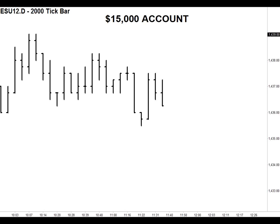All right, let's see how that looks in chart form here. We're looking at a 2,000 tick bar chart, but it doesn't matter. It could be a 5-minute chart, it could be an hourly chart, daily or weekly chart. Does not matter. We have a $15,000 hypothetical account. So the first thing we want to do is figure out what R is going to be, or our percentage risk of each signal per trade. And so R would equal $300. If we're using 2% as our threshold, R equals 300.